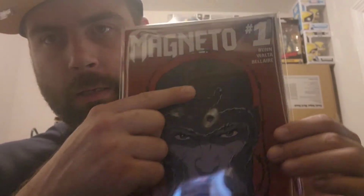Next up, we got another new one. Another like second print, third print, fourth print, I don't know. Magneto number 1, signed by Cullen Bunn. It looks fantastic in person with that gold Sharpie.